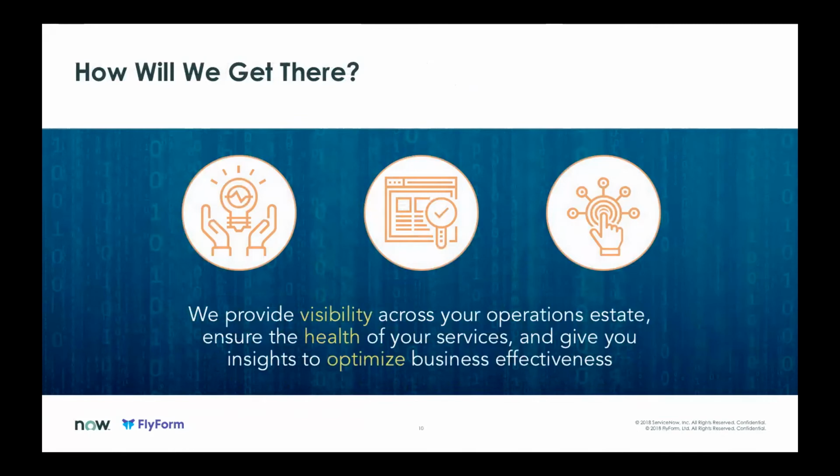So there are three things we need to look at from this perspective. We need to understand what the visibility is of everything across an operational estate. And that visibility is down to the depth and detail of particular CIs, but also understanding the health of the business services from that higher level, because that's the best way to prioritize which issues need to be looked at first.